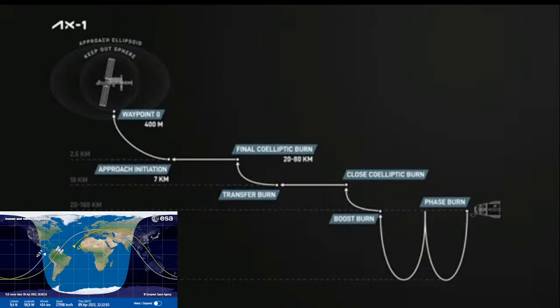Before Dragon is given permission to move inside this ellipsoid, referred to by the teams as the AE, it's configured to be what is known as a 24-hour safe trajectory. What this means is that if Dragon were to somehow lose control of all of its thrusters, it would be at least 24 hours before its orbital path would take it inside of the approach ellipsoid.